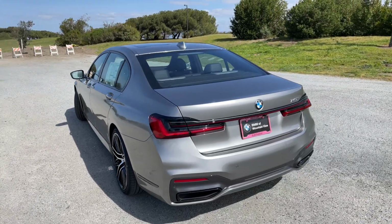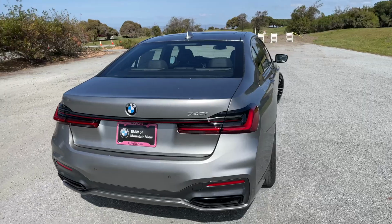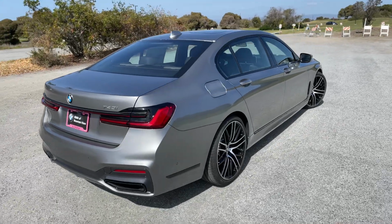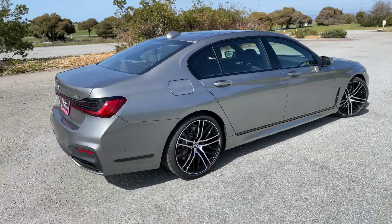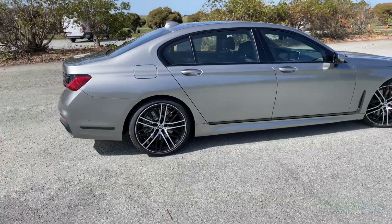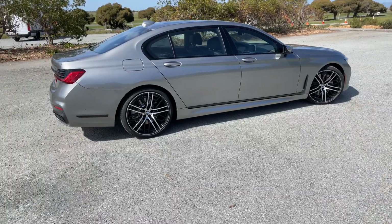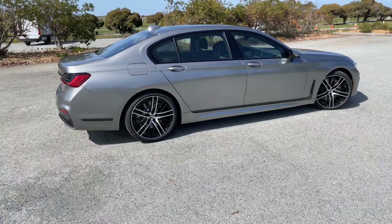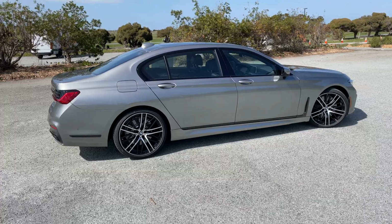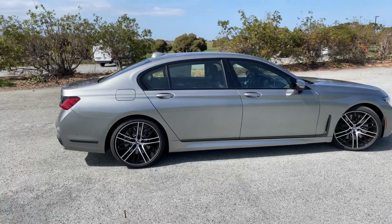So we will have, as I mentioned, the M760s coming in. I think the first one's going to be Tanzanite Blue. That should arrive maybe sometime mid to late April. We'll be sure to have a video on that one showing you the last of the V12s. But this is a 21 model year. The ones coming in are all 2022s, which is the last model year. So if you want a new 7 Series, I think maybe it's time to take a look at what's available.